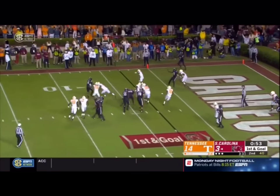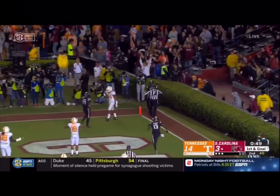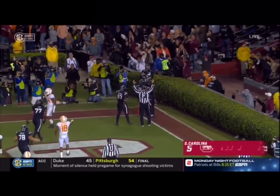Wants to throw. It's in some trouble. Looks left side. Throws late. Lobs it up for Debo. Did he get the foot down? Yes, he did. Touchdown, Carolina.